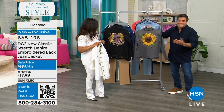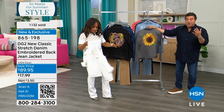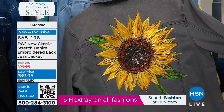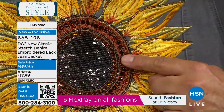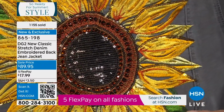The sunflower is a signature. It's part of our brand. Diane's been doing sunflowers for years. We knew we had to do a new sunflower, but look how different and new this one looks, Marlo. It's highly detailed. I love the pointed petals. It's all stones and sequins. So the center is all sequins. Then you have 2 different sizes of stones lighting up the edges. And then just the edge of the sunflowers are traced in micro sequins.